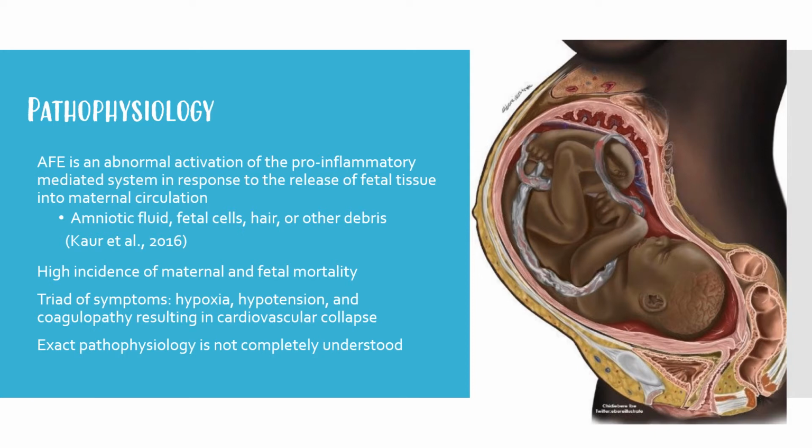It is an extremely rare condition that affects about 1 in 40,000 births in the United States, but it is highly fatal. It is based on clinical diagnosis only, and there is no testing that can be done, but it does tend to exhibit the signs of a classic triad: hypoxia, hypotension, and coagulopathy that results in cardiovascular collapse.